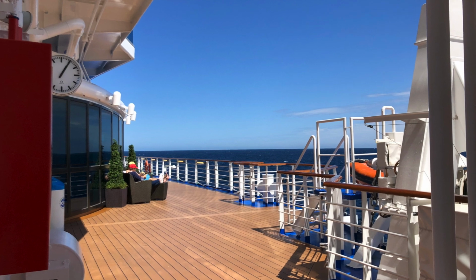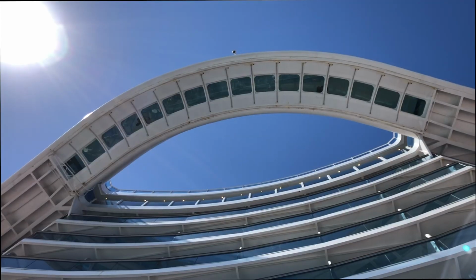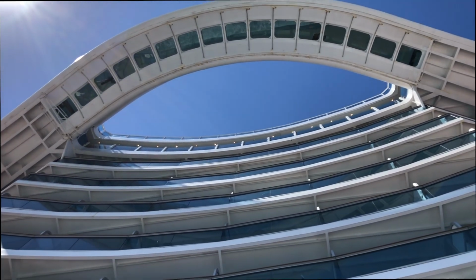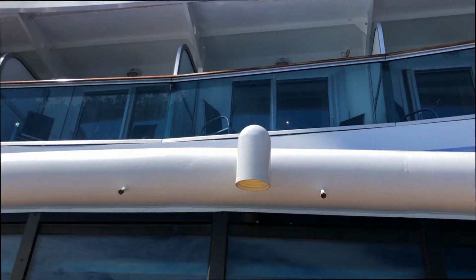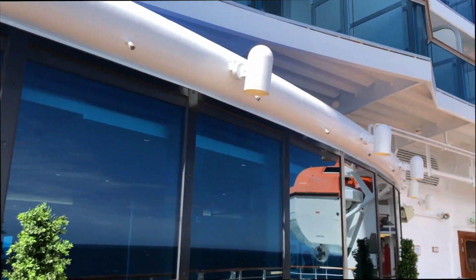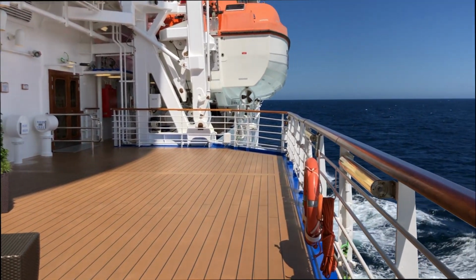Stepping outside into the sea air on Deck 7, one of the downsides of the new design is that there is no longer a wraparound promenade deck. It's a shame as I love to walk around the outer decks. From here you can see the seawalk above, and also it becomes pretty clear that the balcony cabins underneath the seawalk do lack privacy.